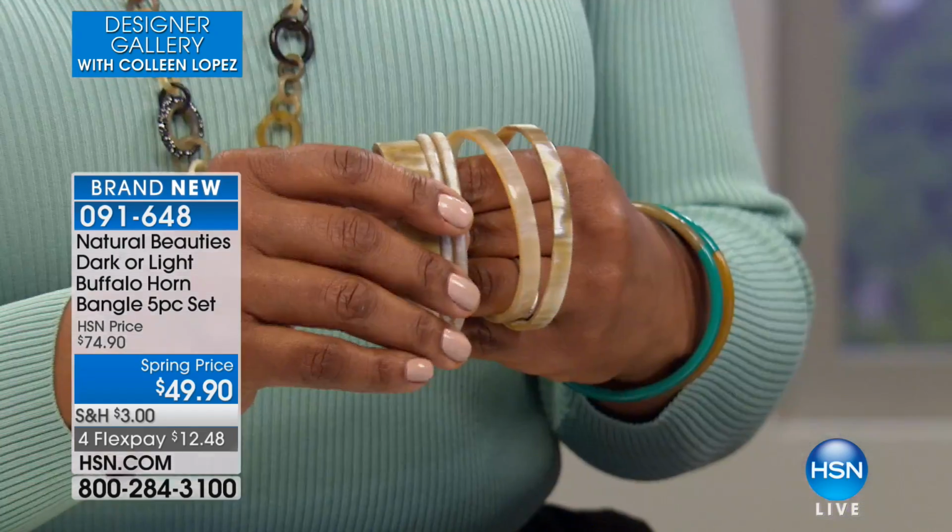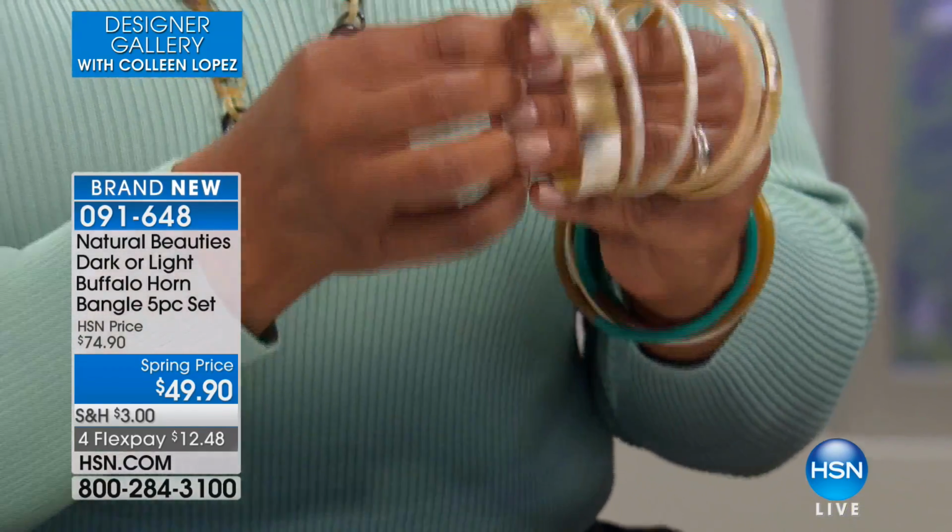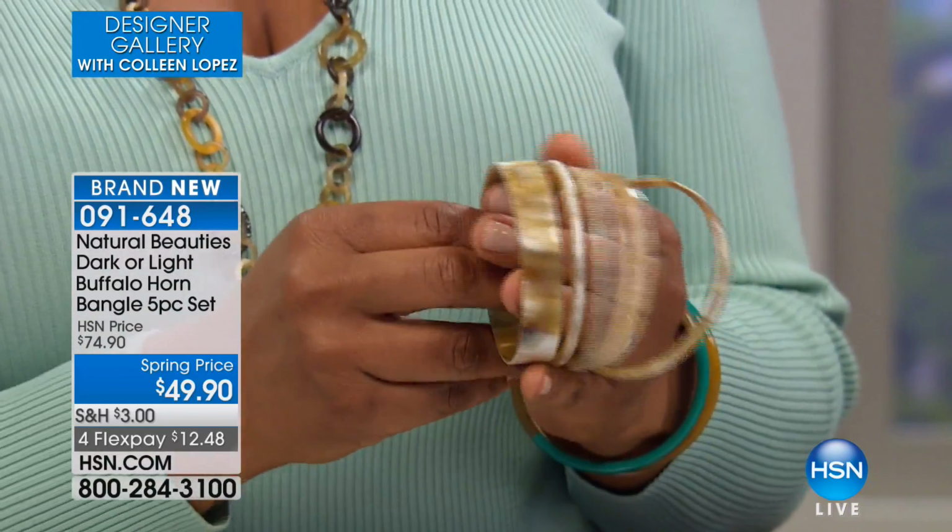I shop Fifth Avenue a lot because I live in New York, so I'm always up and down Fifth Avenue trying to see what other designers are doing, especially when it comes to the horn, because there's not a lot of it out there. You cannot find this type of material in all these pieces. For this cost, you're not going to find it. So this is your best opportunity to grab something like this.